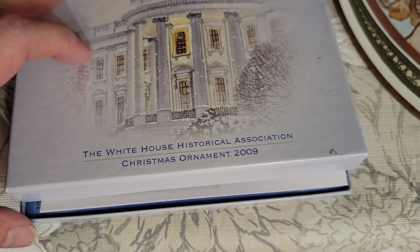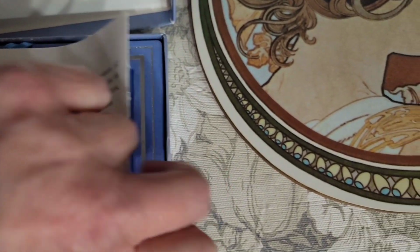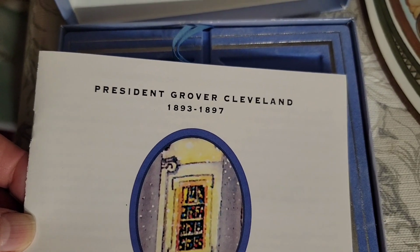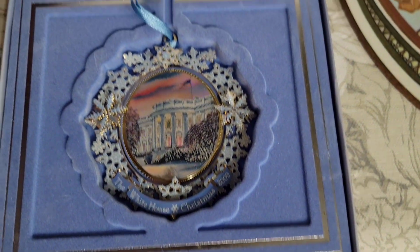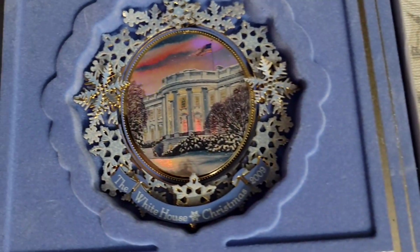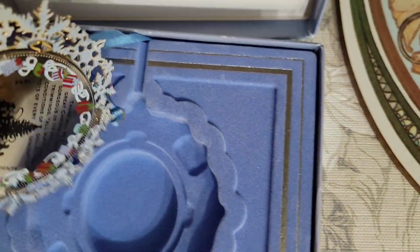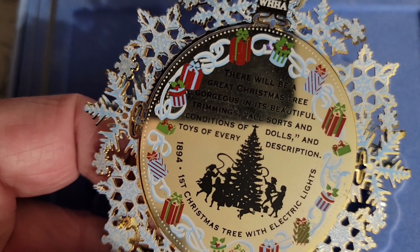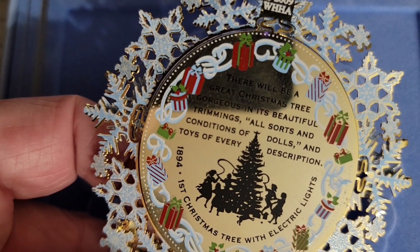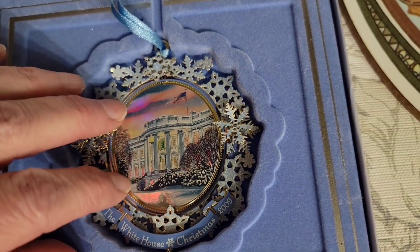All right, up first, I have a White House ornament. This is from Christmas 2009, and this is from the White House Historic Association. Oh, you can't see the front of the book here. Their theme for that year was Grover Cleveland. And in the booklet, it gives you information about why it was chosen. But here's the White House and beautiful snowflakes on it. And then the back side has the information. And so that was the first Christmas tree with electric lights in 1894. That's why that one was chosen. And in the box, this is $6.